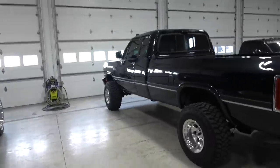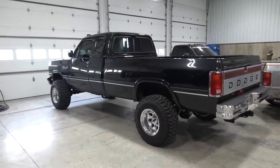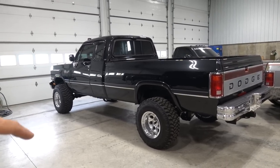Speaking of that, this beautiful first gen is going to its new home tomorrow. So we're gonna spend a little bit of time today getting this sucker cleaned up, ready for Carter. He is coming and he is picking up his new truck.